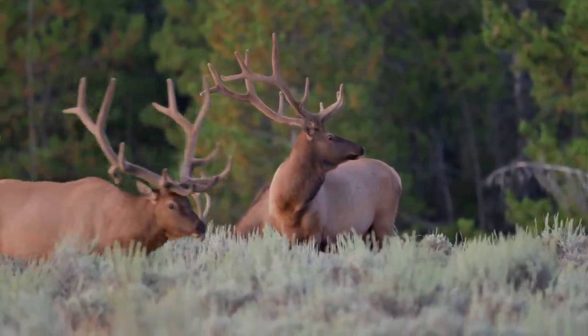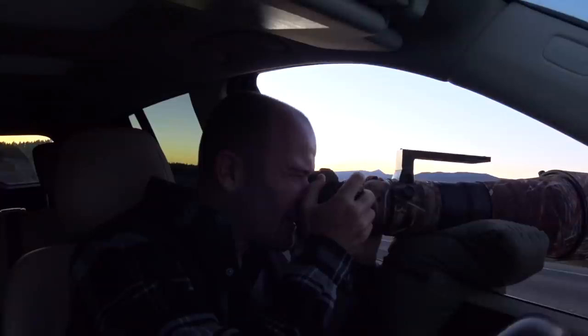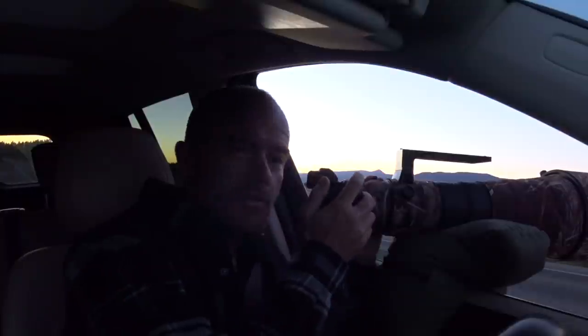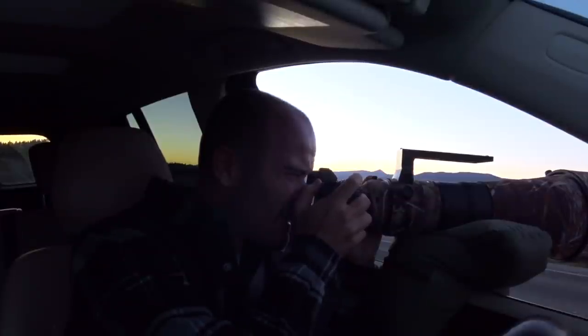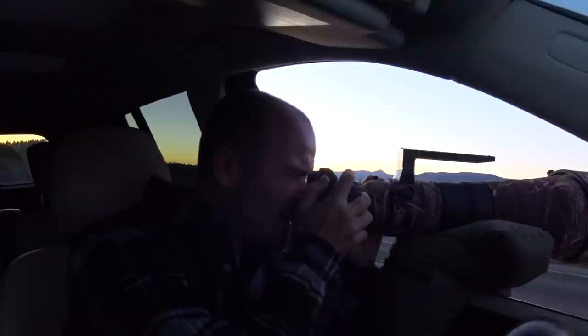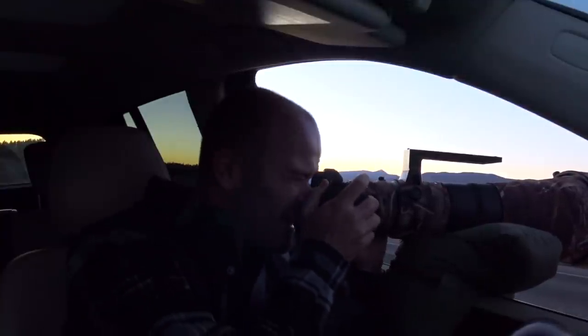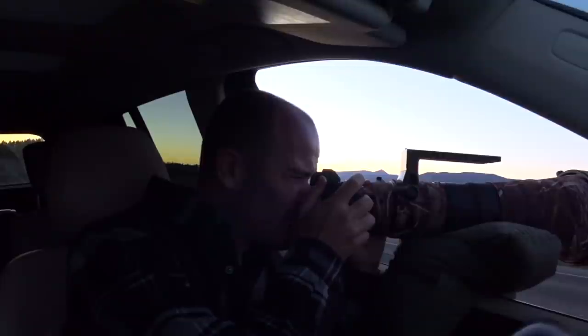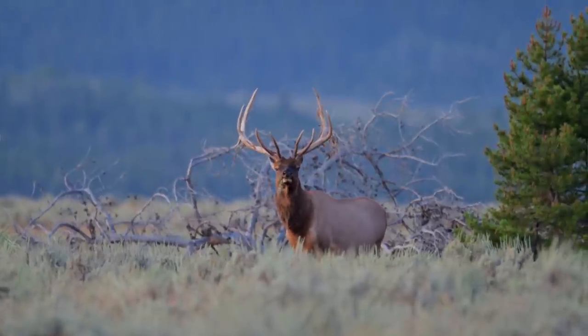You know what? I'm going to slow the shutter speed way down for a minute and try some motion blur stuff while it's this dark. So now I'm down to a quarter of a second. As they're walking slowly here, I'm trying for some pretty simple motion blur. See if I can get anything good out of this scene.